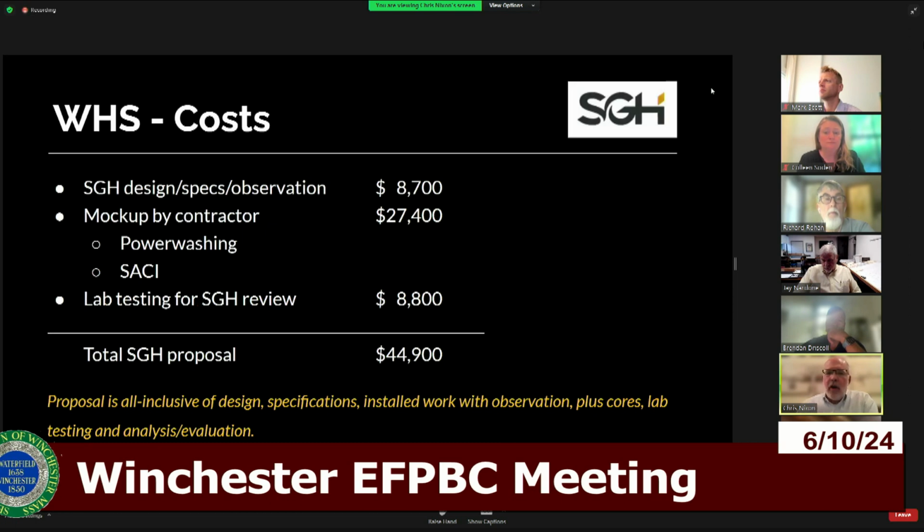They broke down their costs, their design spec, observation costs, and reviewing in their office the lab results. It's a little under $9,000. And the contractor cost to actually do the work is a little over $27,000. There is a third-party cost for the actual lab testing, not cheap, and it comes in at just under $45,000.